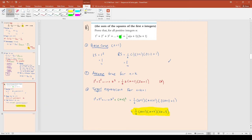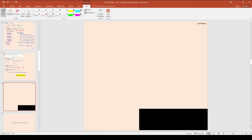Cool. So we're ready to get to the meaty part of it now, my buddies. We're now going to prove it. We're going to prove that we can get the target expression. So we're going to prove it from the left-hand side.